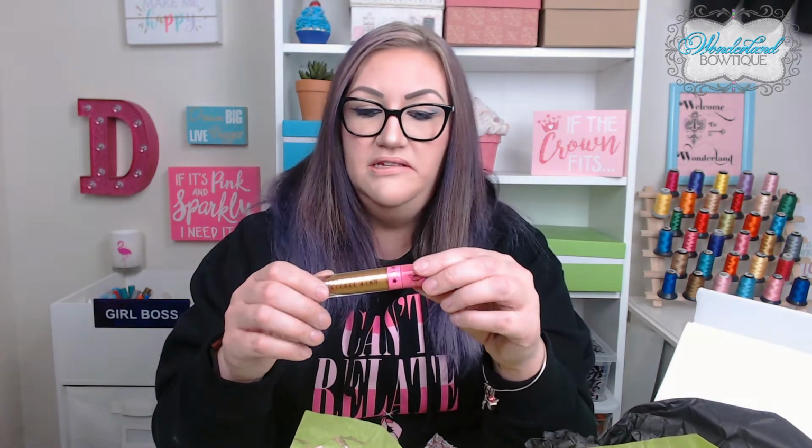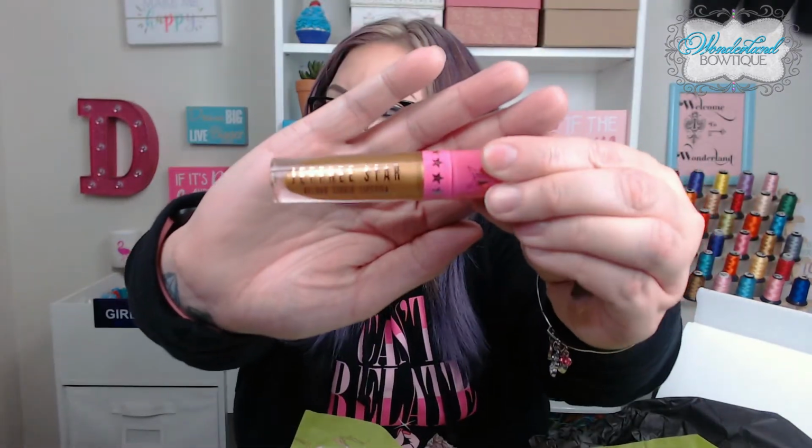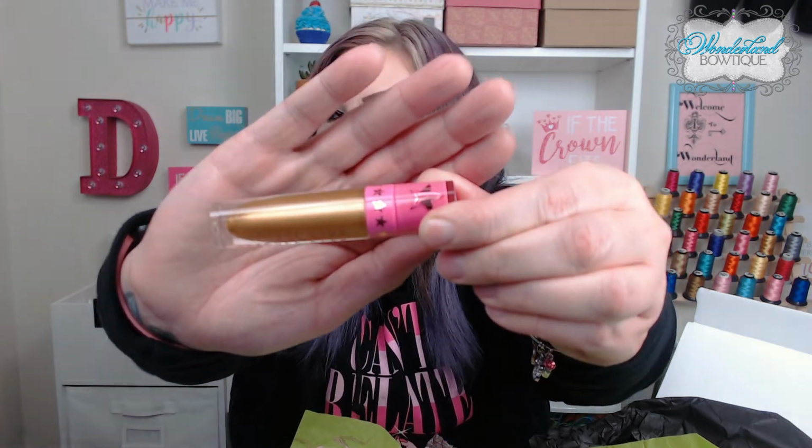And then my last piece that I got is, what is this? A velour liquid lipstick. This one actually says shake well before use too. And this is First Class. Again, I don't know when this launch was. I'm not that much of a Jeffree Star stalker. I am a stalker, but I don't know which launch this was. But this is called First Class and it's gold.